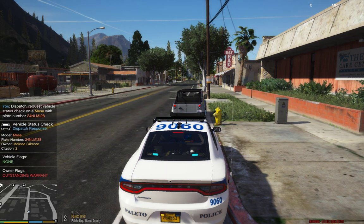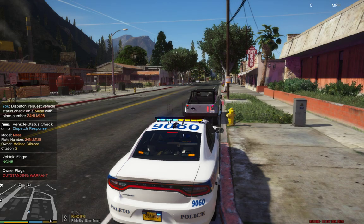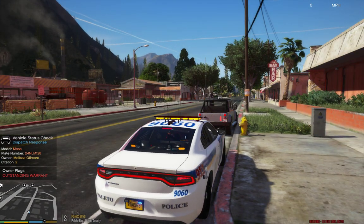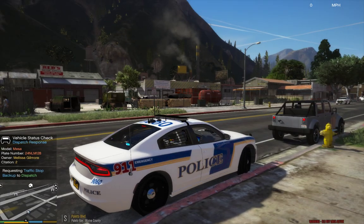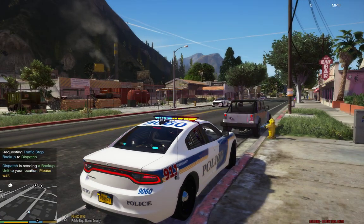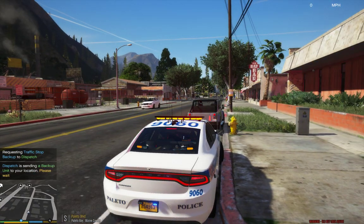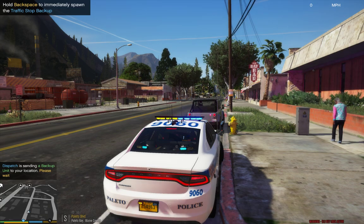Target vehicle license plate 24 Nora Lincoln Mary 128. A warrant issued. Approach with caution. All right, we got a warrant, so we're gonna go ahead and get a local down here and another backup unit. Backup needed in Paleto Bay. Wait on our backup unit to get here. Copy dispatch. Hector 13 is in the area.